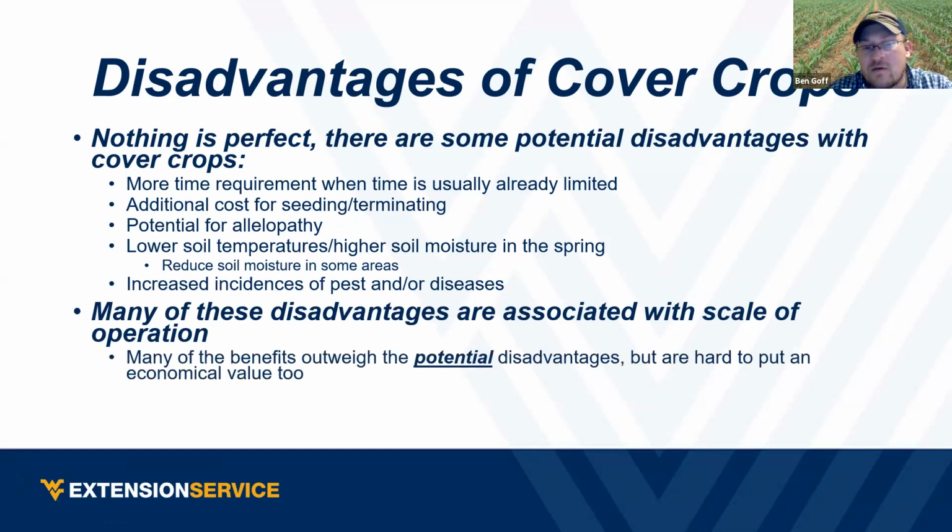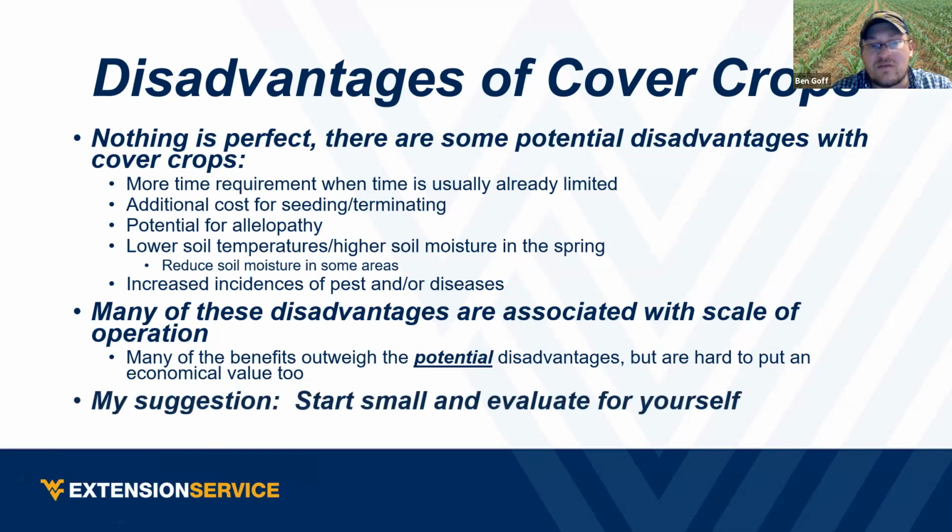I think most of those are potential disadvantages, and a lot of the benefits outweigh the risk of those. The hard thing with cover crops is that a lot of the benefits I initially mentioned, like soil organic matter and soil carbon, and how that improves everything in the soil, we really don't have a good number value put on. If we could, I think it'd be a no-brainer. They're not going to happen in every operation. I think the fear of them is causing more issues than the actual disadvantages.